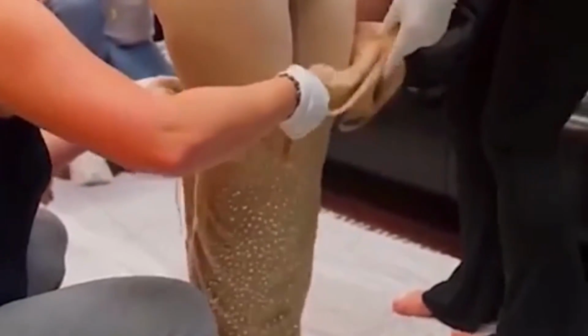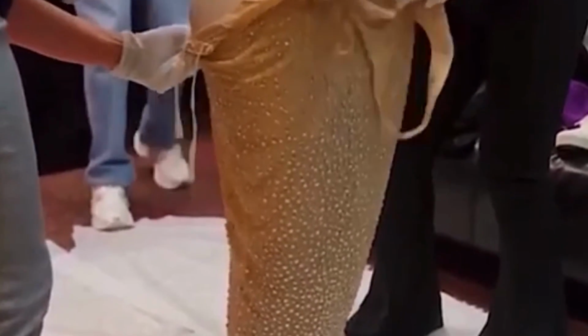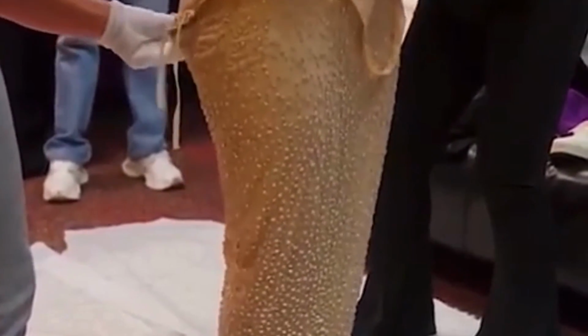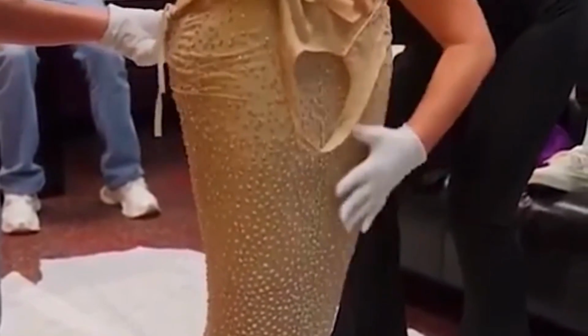And then she changed into the replica dress for the remainder of the evening. And the time she spent in the Marilyn Monroe gown at the Met Gala was sufficient, in my opinion, to damage the dress. And she ended up being the most talked about person of the evening and basically took the thunder, whether it is good or bad thunder. She definitely stole it, and people are still talking about it.